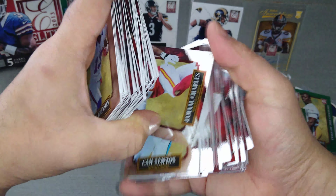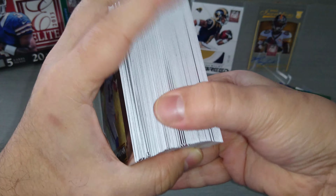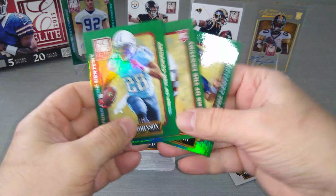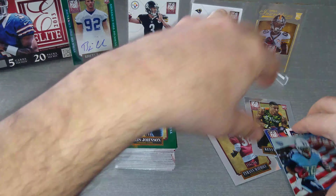Beautiful. Elite 2013. These are all the base cards. Very nice silver foil, all of them. Look at that. You can't go wrong with that. Very, very good. We got the numbered cards. We got three green ones, as you can see here, to 199. I like the Chris Johnson.